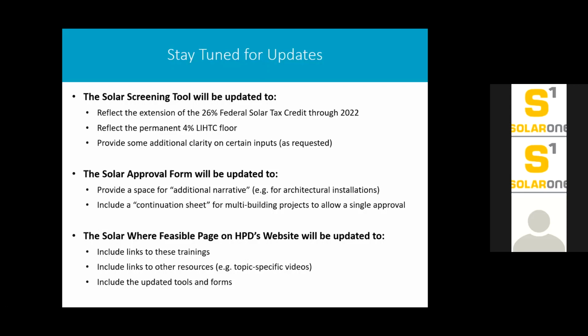The solar approval form will be updated as well, a couple things just to make it easier to use. And all of this information will be updated on our website on the Solar Ware Feasible page. And it will include also links to these trainings and other resources. So always check in there for the most recent tools and other resources. And remember, you can always contact me or SolarOne if you have any questions.